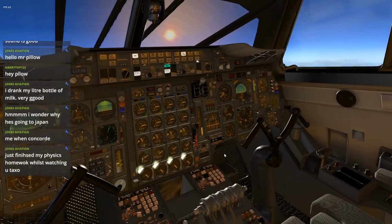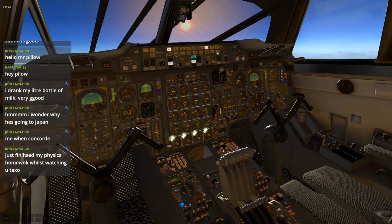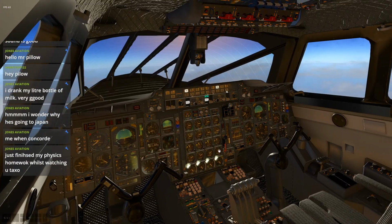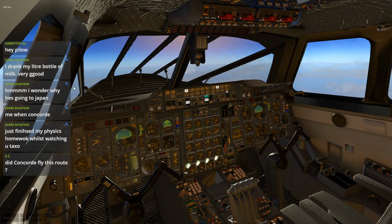So Concorde in its world tour, British Airways took it on a sort of promotional campaign. I believe it flew sort of all around the world, and actually I believe it did fly. It flew into Kaitak certainly. And I think it came from Tokyo to Kaitak. I'm pretty sure. I will check for you though. Let me check. I'm pretty sure though. 40,000 feet.